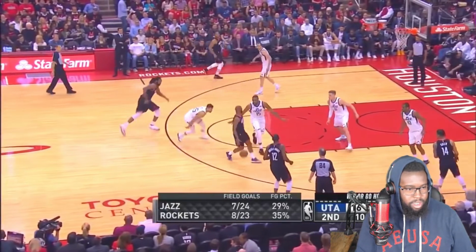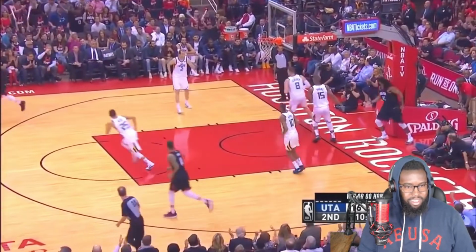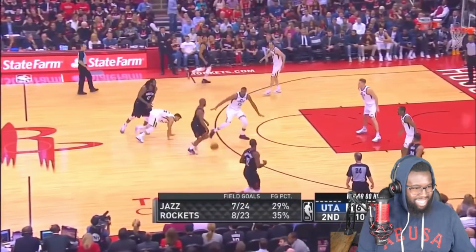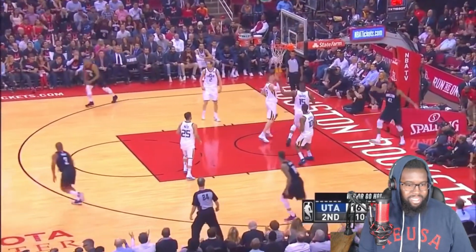Yeah, okay, that's what I thought. Yeah. Oh man, the nails getting buckets. This defender and the screener's defender are playing this ball screen. It becomes very easy for him to make 4 for 4.